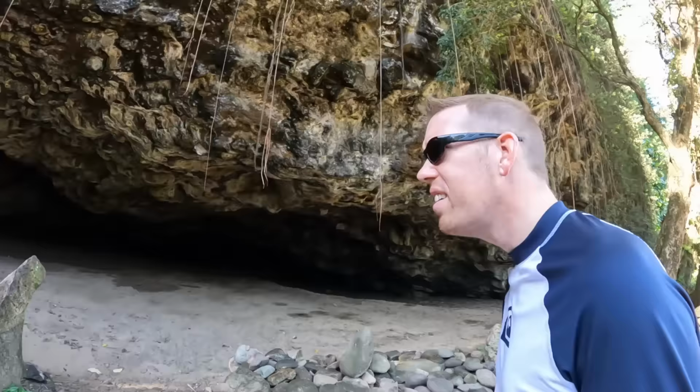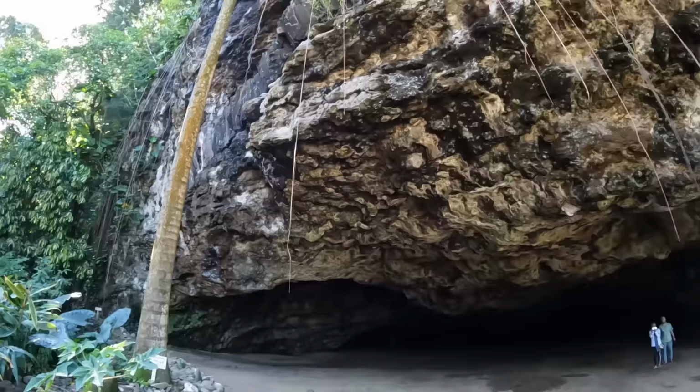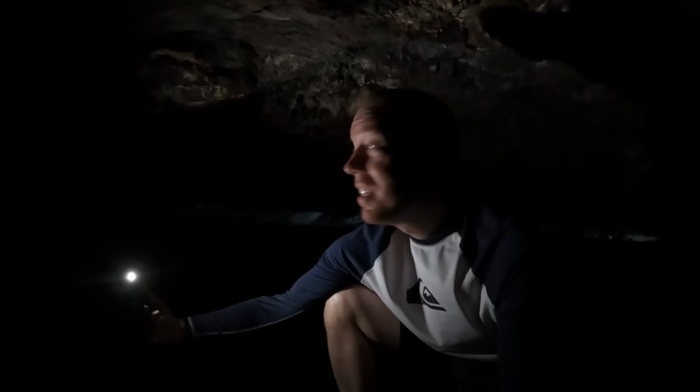But there's a cave across the parking lot, so we're going to go check that out. Look at these vines. Those are crazy. There's probably some enormous spiders in here. They're going to fall on our faces. This goes really far back. It's getting to the point where I'm having to hunch over, but this cave still goes further back. This thing's huge. I'm almost down on all fours, so I think it's time to head back.